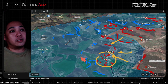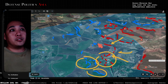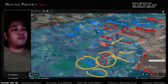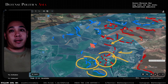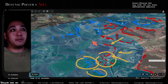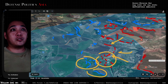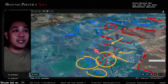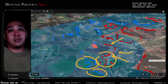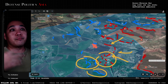I think the forests are more important. A very hilly region, probably. If you have enough troops, I think it's not that bad. It's easy to fight. But if you don't have enough troops, then it could be a problem for either side, because there's potentially a lot of sniping positions. There could be anti-tank guided missile positions where it can all be concealed, and with all the hills, it's easy to hit a target far away.